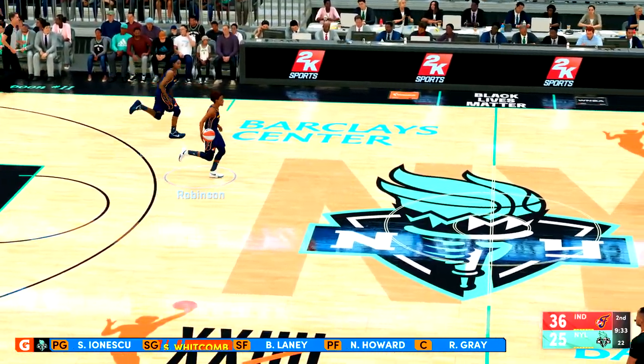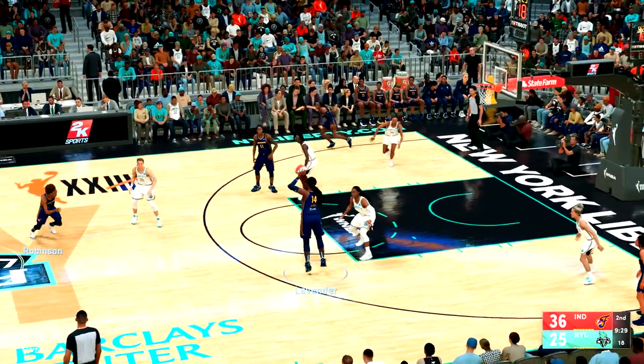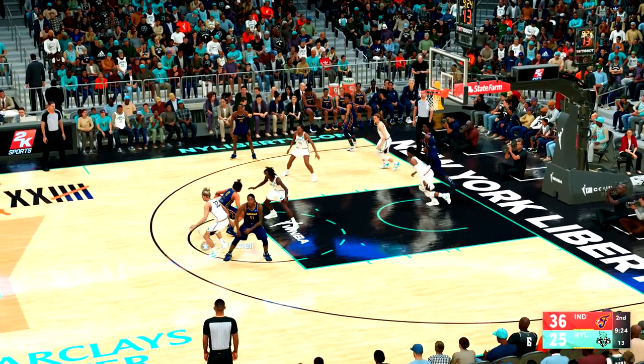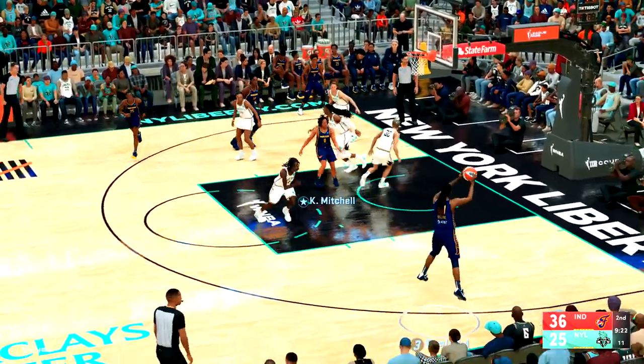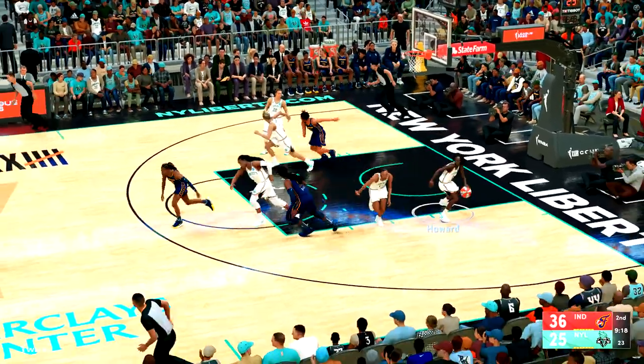And for those of you just joining us, we're almost 2.5 minutes into the second quarter. Lavender outside. Pass to Mitchell. Wheeling right side. To the inside. Puts it up from 12. Misses off the right iron.